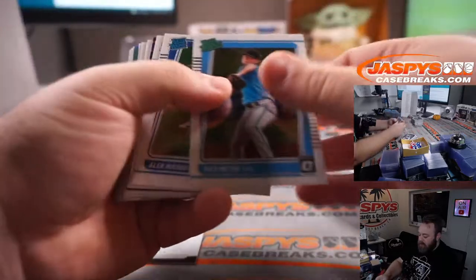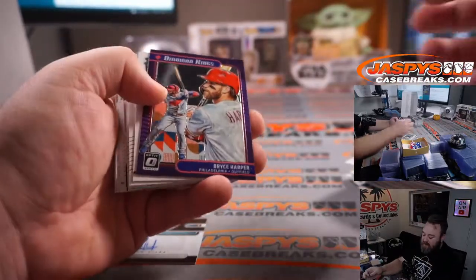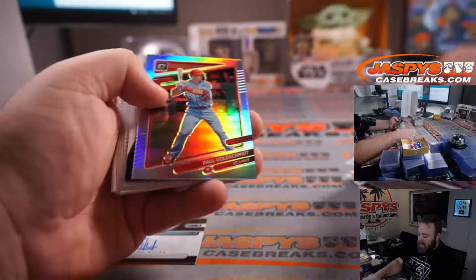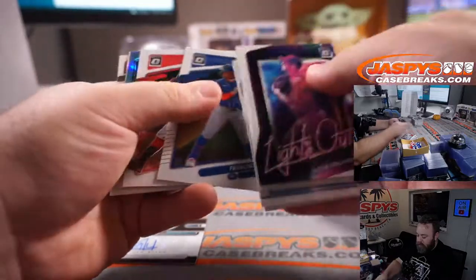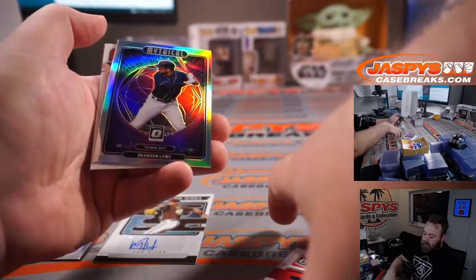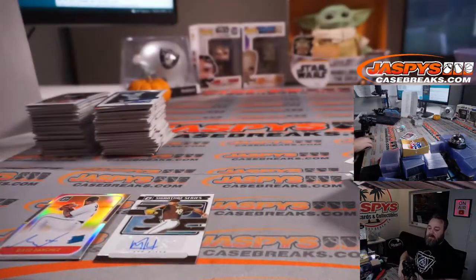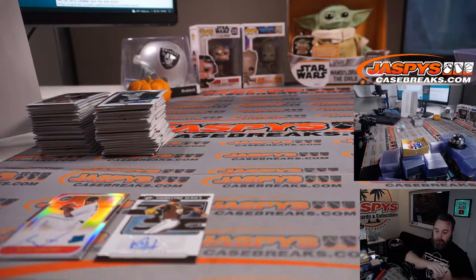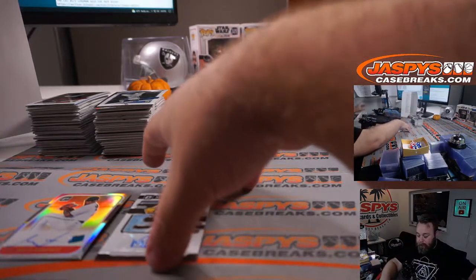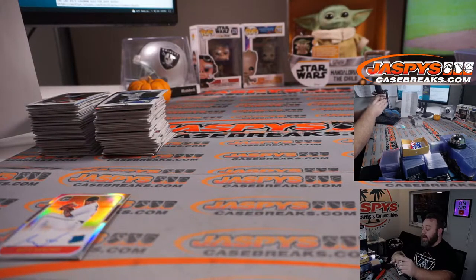Arthur King. See, there's Alec Manoah, rated rookie. Joey Bart for the Giants, David Harrell. And Paul Goldschmidt for the Cardinals, Carlos Aguirre. You got Brendan McKay for the Rays, Jerry Bennington and Dylan Carlson for the Cardinals, and Carlos Aguirre. Yeah, the retro rated rookie autos are really nice. It's not just the card back, the front is also the old design of the rated rookie autos.